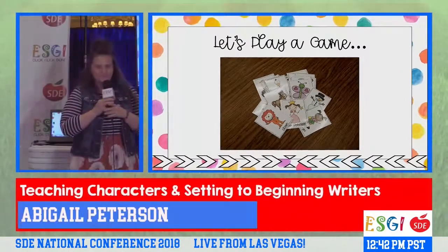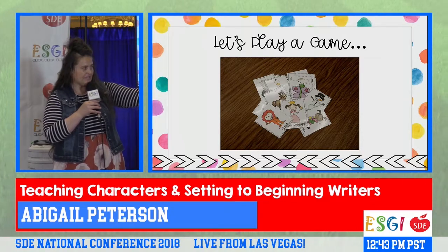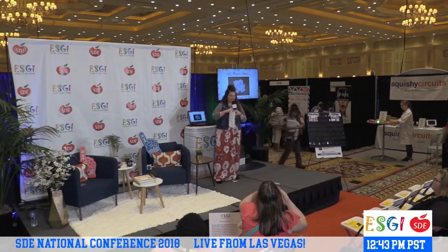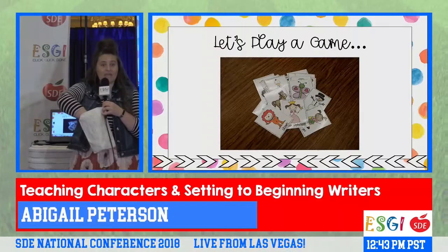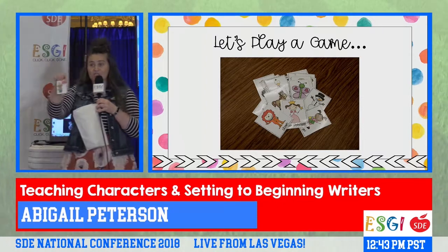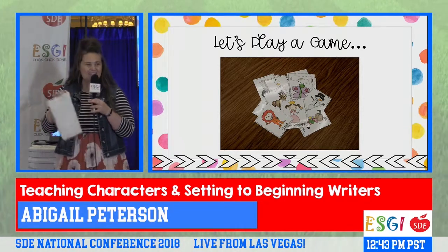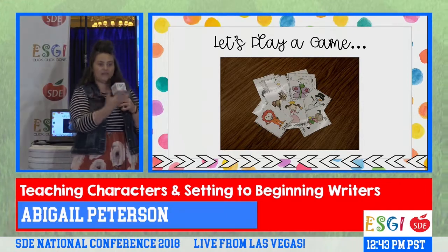So let's play a game. On my pocket chart over here, I have characters and setting as the headings, and they have the visual pictures for the characters and the visual for the setting. Inside my bag, I have some cards. In the classroom, I have my kids come up and grab one out of the bag. Would this be a character or a setting? A character. So they would go and put it in the pocket chart. Sometimes I have them do a turn, pair, and share with their partner. They love this. We practice this. This is the gradual release model of I do and then we do together.